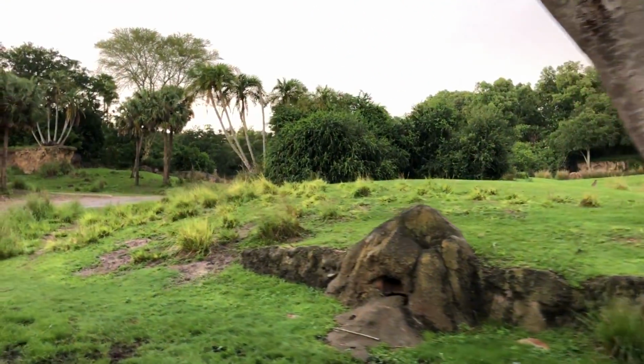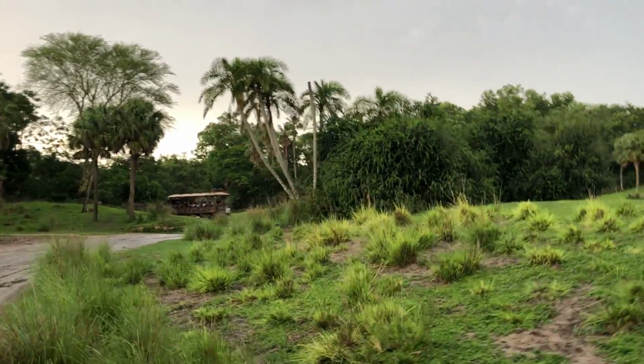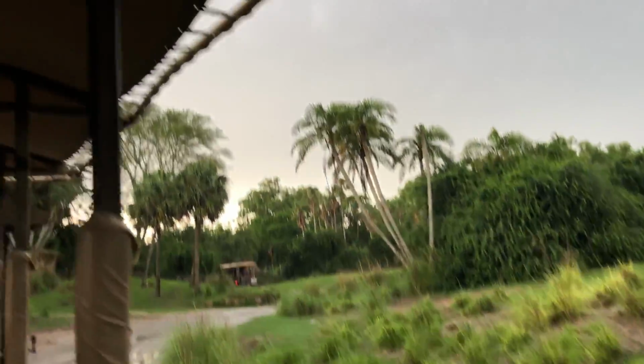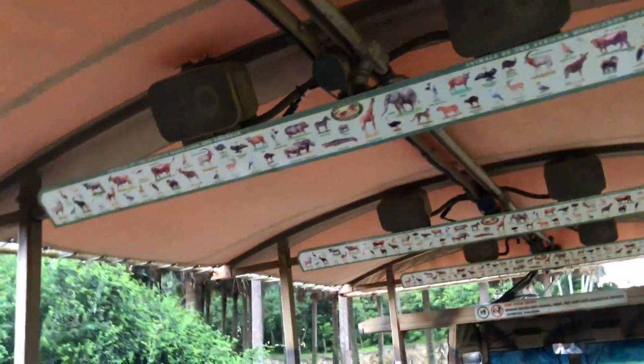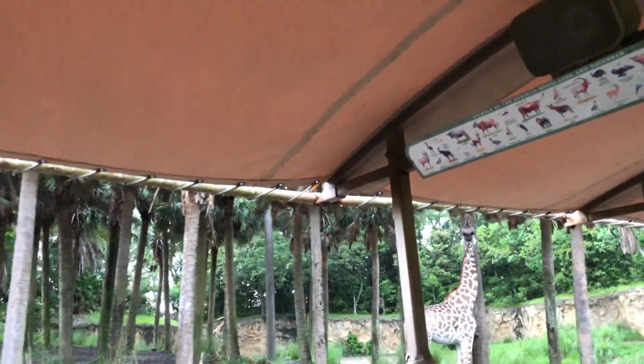Now we've got another giraffe that we're going to be able to see over here on our left-hand side. There's actually two of them there. And you might be able to see him stick his tongue out there.